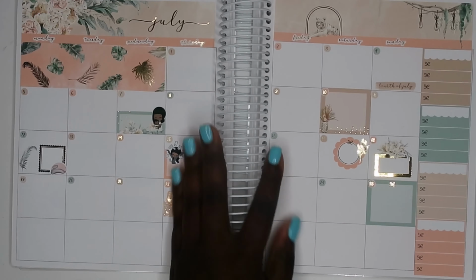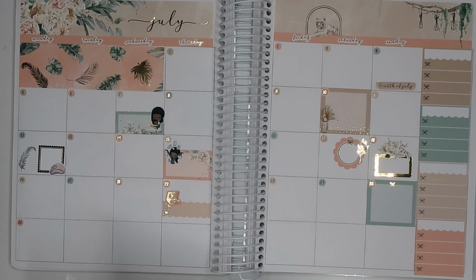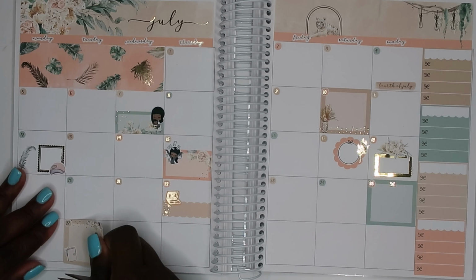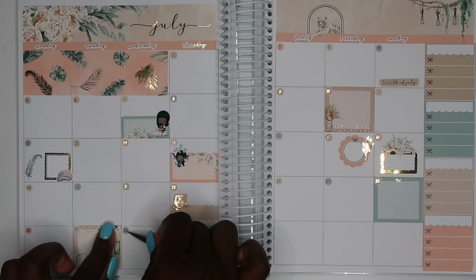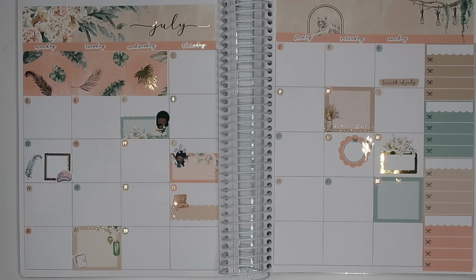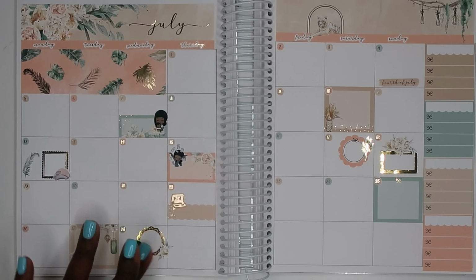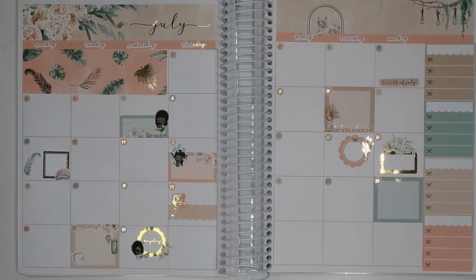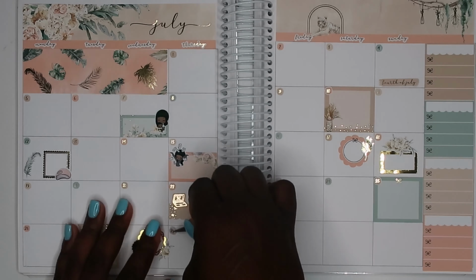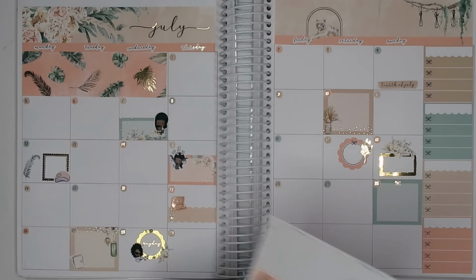On the 25th, I wanted to mark that we had Sunday dinner, and we normally have that every Sunday, but I didn't want to be so repetitive in the monthly, so I just marked it for one day out of the month. On the 27th, I received my B6thology planner from Amazon, and the little planner is from White Deer Stationery. I also marked my payday.